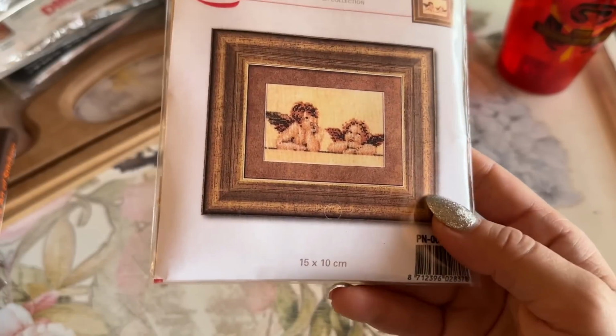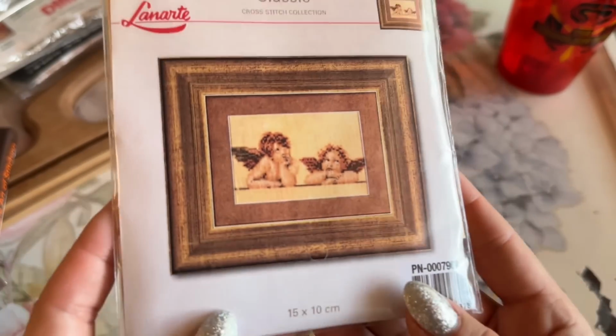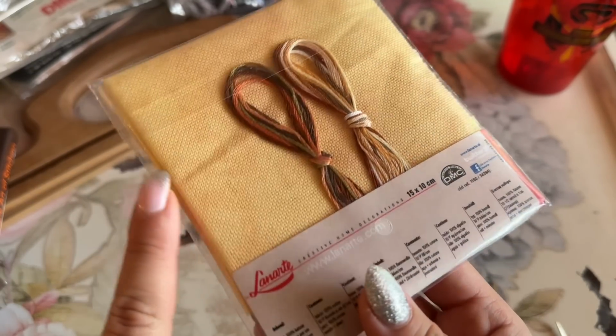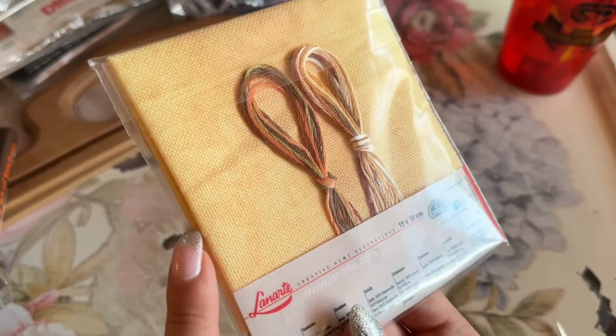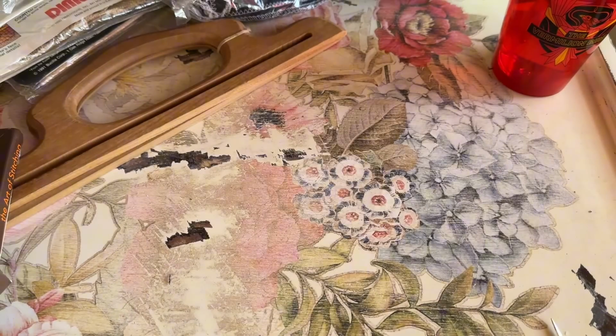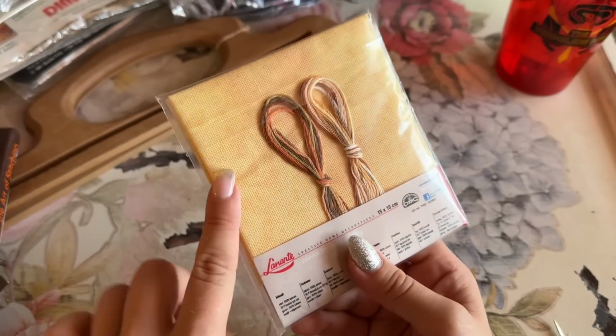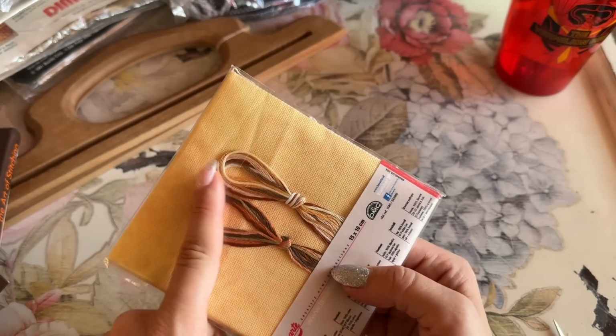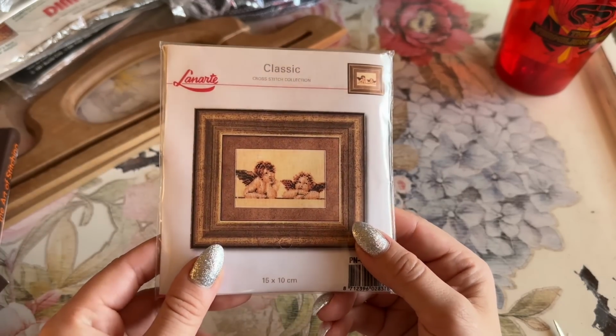So we have this one, the classic collection, these little angels. I like the fabric that it comes with. It's some kind of even weave, and as you can see, it's a variegated, uneven color. I wonder if it says right here what kind of fabric it is. It just says 100% cotton, 27 count. So I don't know what brand it is, but I like that it's even weave and that it has interesting coloring to get that background.